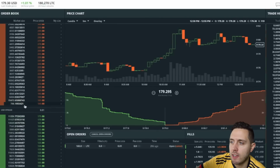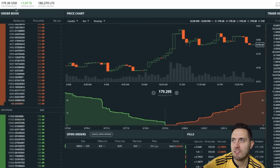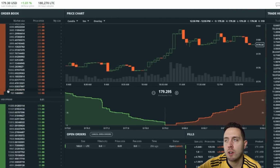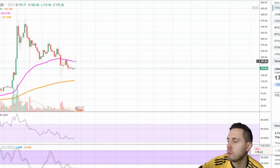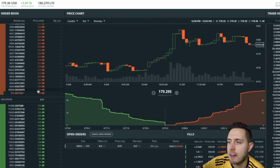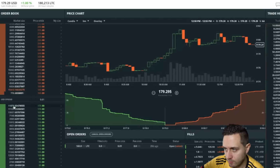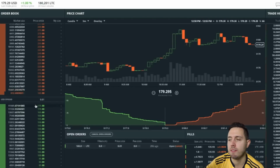I know this is a very in-depth, minute-by-minute look, but in the long term, what I'm trying to do is show you, looking ahead, what these areas of resistance are. What do we need to break through in order to make a run at 200? The first thing I see is this sell wall at 185. But the other thing to look at is the support we have on the bid side of the order books. There's over 30,000 here from 165 to 175.